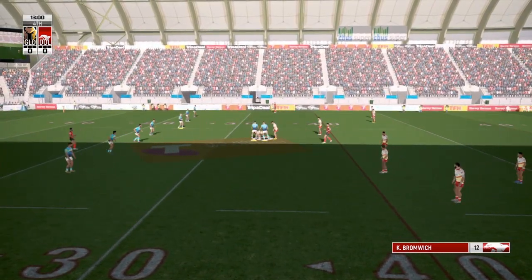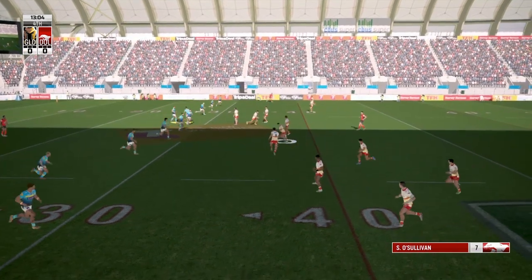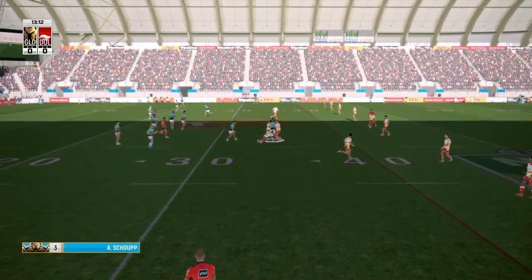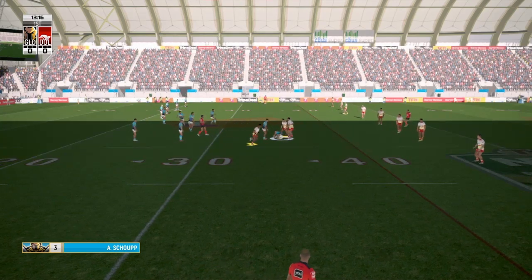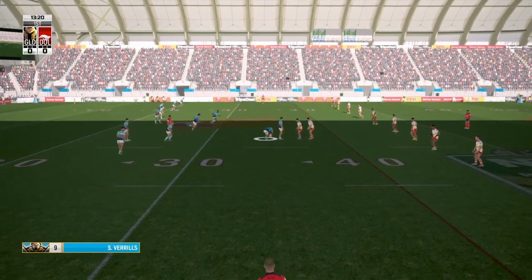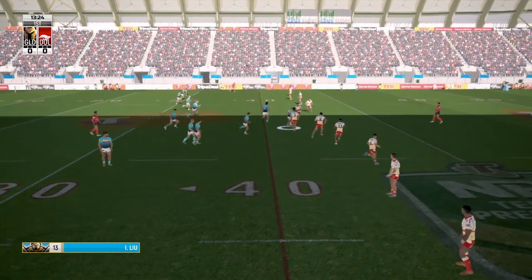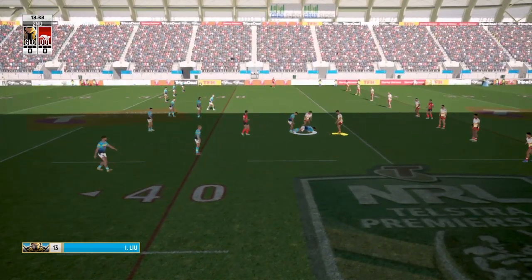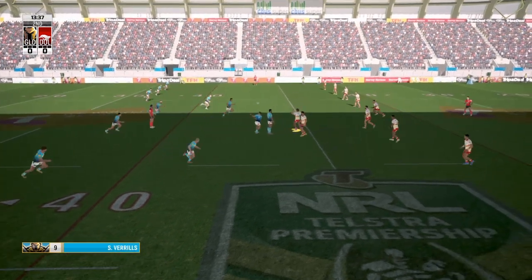There's the fourth tackle. Look at the acceleration. And the pass has been hijacked. He's held there. Right, here's tackle one. Liu going over the 40-metre line. Liu surges forward in the tackle. Just short of the halfway line.